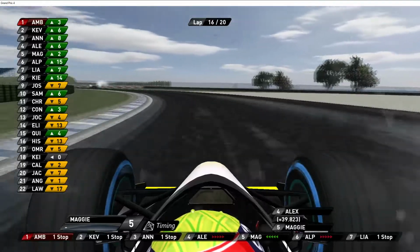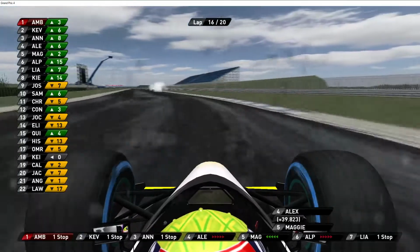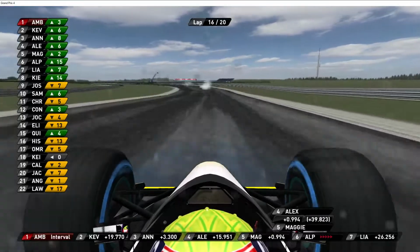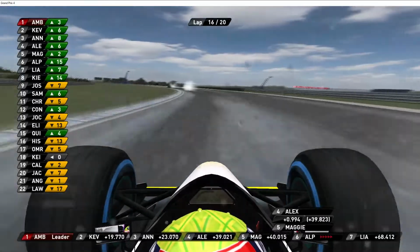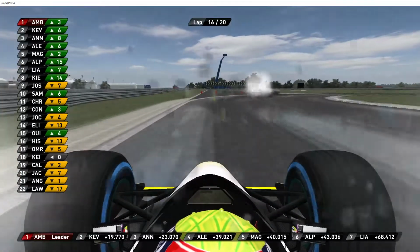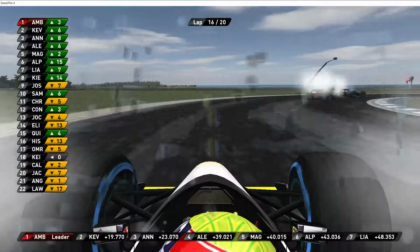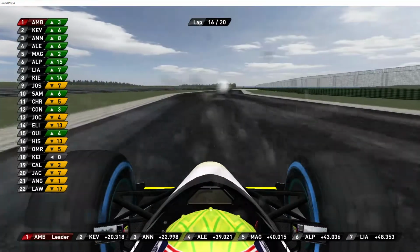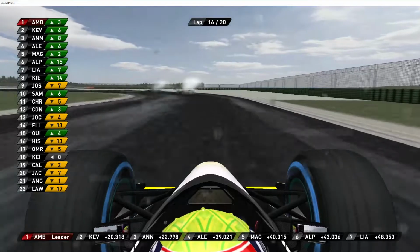Yeah. I think they were possibly trying to wait for Maggie. But Maggie might overtake Alex here. I mean, Alex's tyres are going to be cold, and covered in gravel. Yeah. So he's going to be lacking in grip. Yeah. So Amber leads by 20 seconds over Kevin.